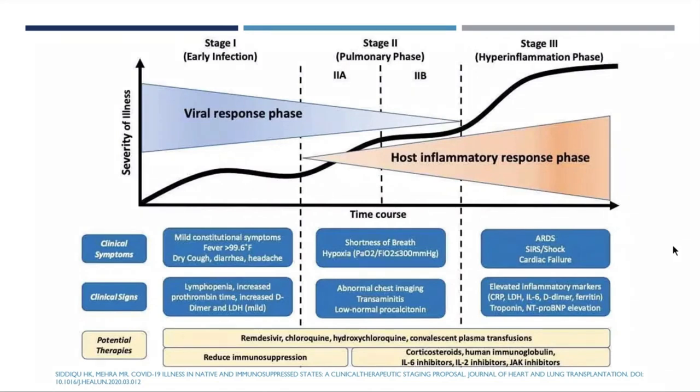It is during this period that SARS-CoV-2 multiplies and establishes residence in the host, primarily focusing on the respiratory system. Stage 2 becomes the moderate part of the disease, with pulmonary involvement, and is divided into either stage 2A or stage 2B. The difference between stage 2A and stage 2B is the absence or presence of hypoxia. And lastly, stage 3 is the host inflammatory response phase, wherein the patient enters a hyperinflammatory phase, resulting in systemic inflammation and a hypercoagulable state.